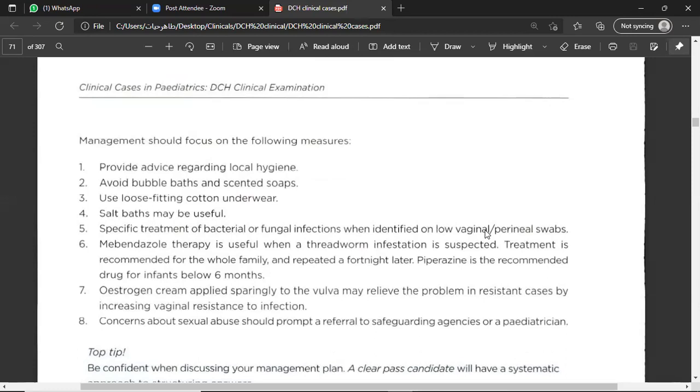So local hygiene, number one, most important. The second is to avoid bubble bath and scented soaps, that is, soaps with good odor, because there is a chemical in that. A bubble bath means that you put detergent in the bath and make bubbles. And use loose fitting cotton underwear, and a salt bath may be useful. Specific treatment of the bacterial or fungal infection when identified on low vaginal or perineal swabs.